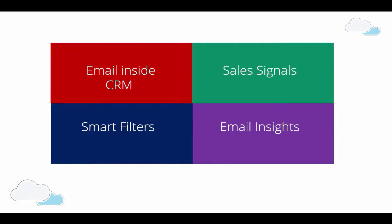To recap, we have seen how bringing emails inside your CRM gives more context to your communication, sales signals to sell faster, smart filters that help you reach out to your right contacts, and email insights to track and analyze your emails.